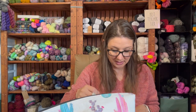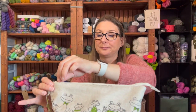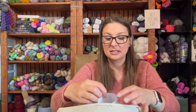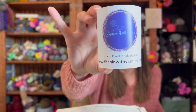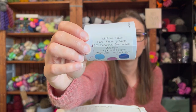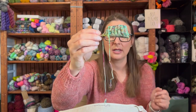I have this last one in a My Needle Crafts bag. Let's move this one. And this is a Stitchin' with Yarn. And the color is Wildflower Patch. And I have just started the cuff.